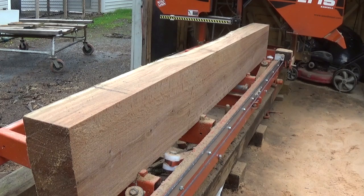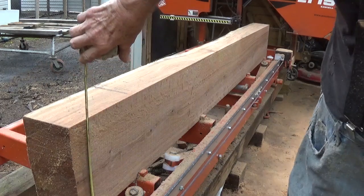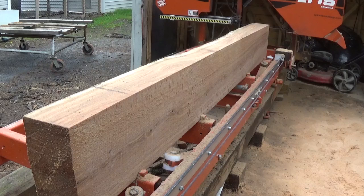Let me just see what I have here. I have 11 3/4 there, so I wouldn't end up with that full board at the end anyway. So what I'm going to do is cut a 1-inch board off the top of that. I'll still save that because I can get a 1x2 out of it in the end. But I'll cut that, and then I'll just keep going down there and see how these boards look.